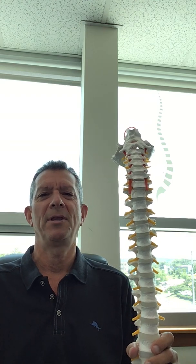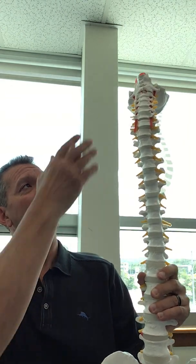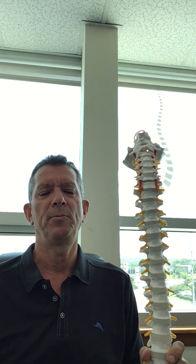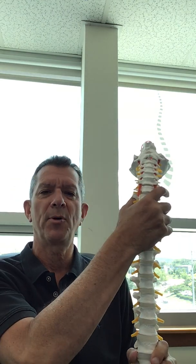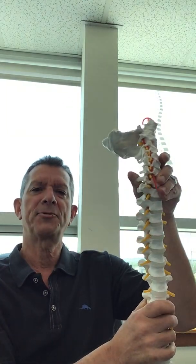Today we're going to be doing a little Spinal Anatomy 101. So I have an anatomical model of an adult spine right here. It's about 24 inches in length. And the spine is designed to do two major things. It's designed to give us support against gravity, and it also provides levers for the muscles to move. So it provides levers for motion.